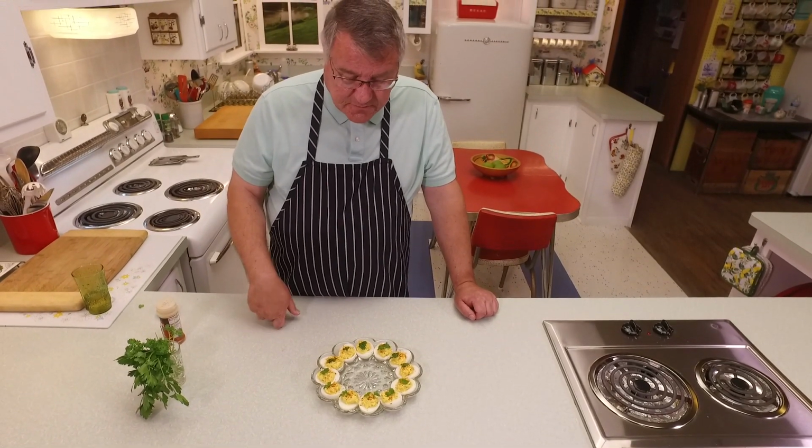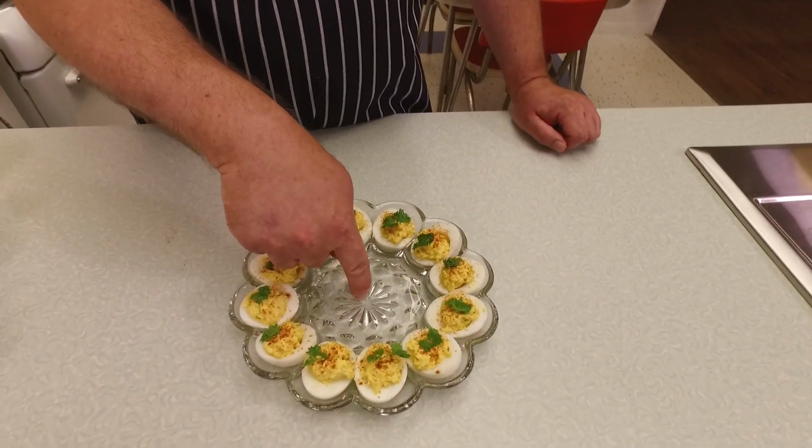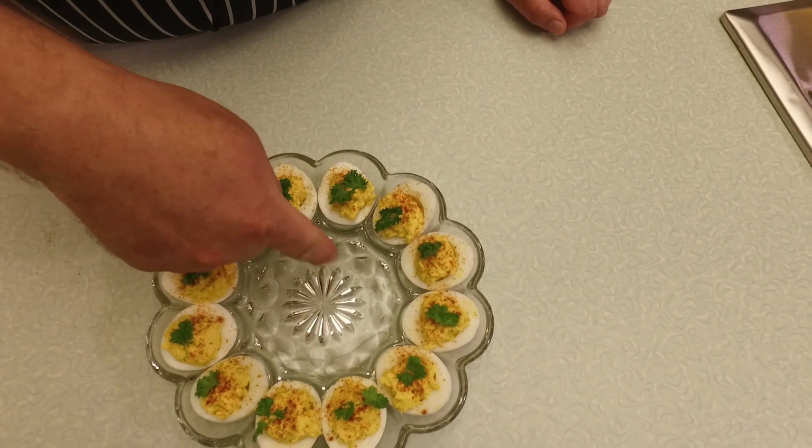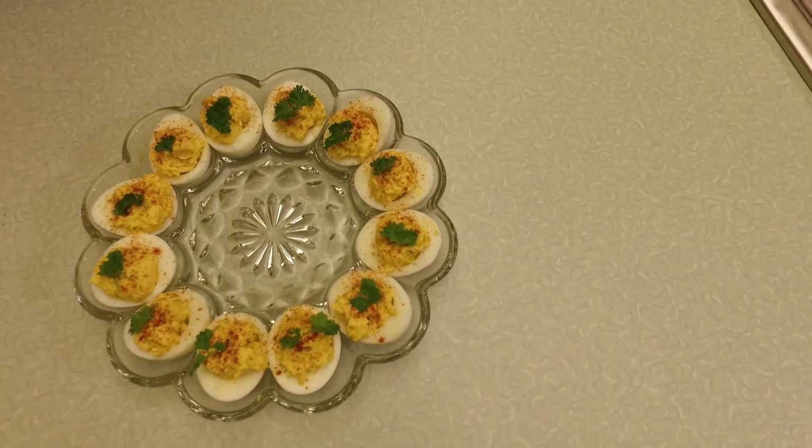And I love this egg plate. It has a center section, and you can put olives or gherkins, beets, or any other kind of little thing there.